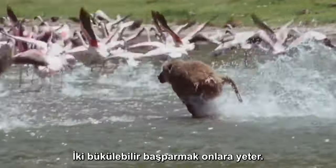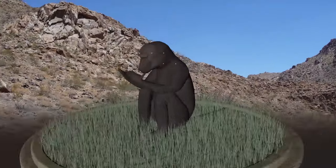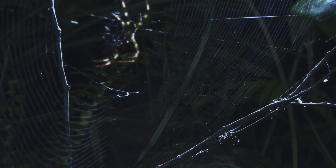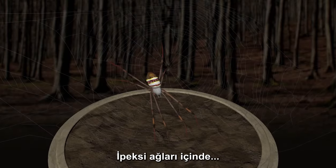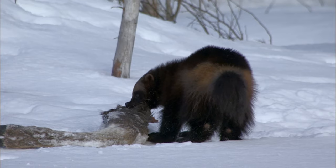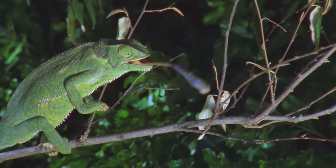Baboons don't need eight arms when two opposable thumbs will do. The baboon's precision grip is both a tool and a weapon. And this gear is enhanced by sensitive nerves for ultimate control. Spiders are ultra-sensitive too, but their gear is in their legs. In their silken webs, they're attuned to the slightest vibration of friends and foes. These soldiers are on the front lines of the battle for survival. Special forces with special gear and prepared to win.